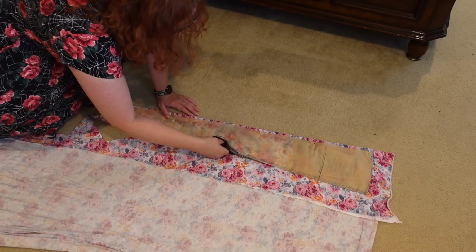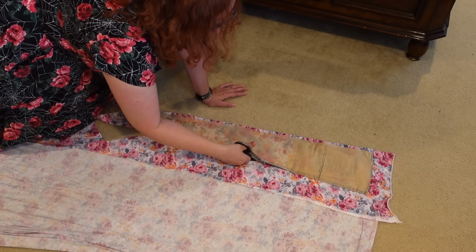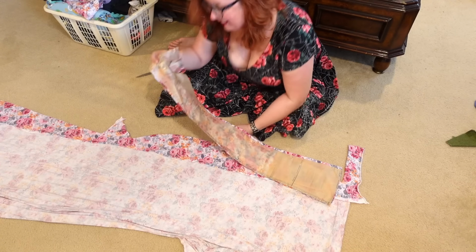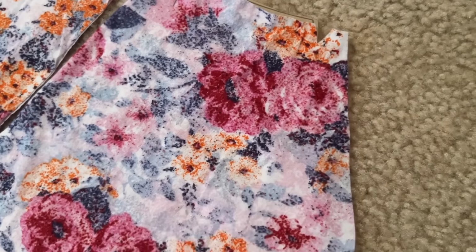Am I shaving my carpets in the line of this dress? Very possible. Don't care. Ta-da! Yeah. Oops.